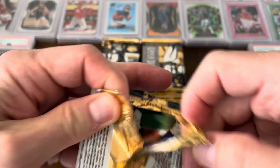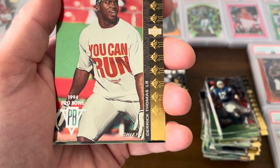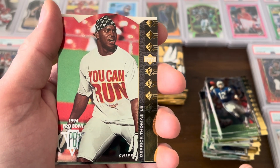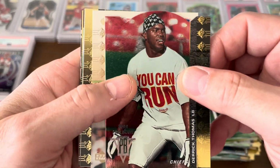You're just never going to find one in a modern holder unless it's been reholdered. PSA simply will not give out 10s on cards like these. I mean, a lot of it is they are obviously trying to control the pop counts artificially. They always have. If anybody tells you any different, that PSA is not trying to control the pop counts, they're lying to you. There's Derek Thomas.